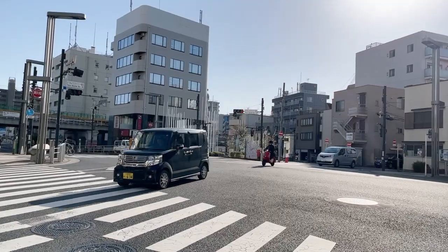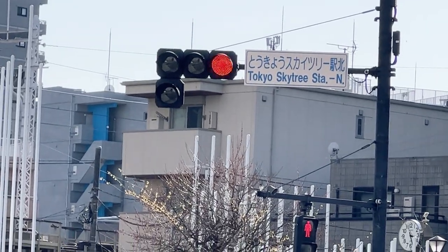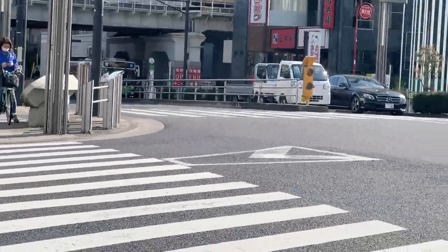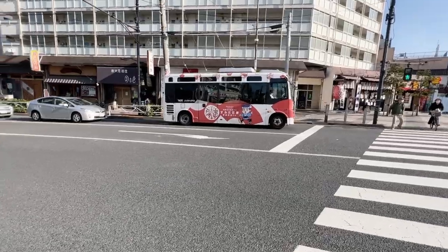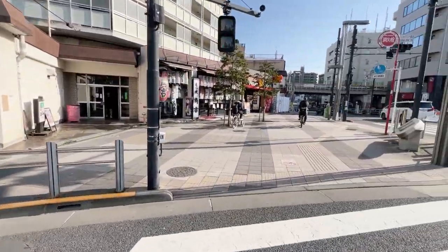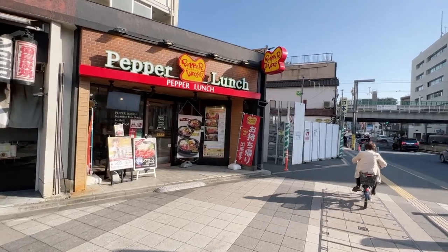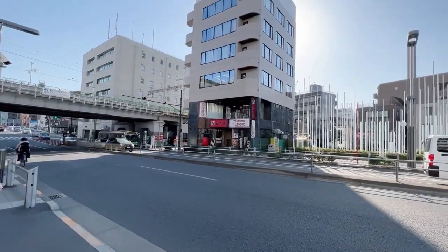So across the street there, Tokyo Skytree, Tokyo Skytree Station. Sumida City Loop Bus. So that was the Sumida River that we just walked over. So I'm guessing this area of the city is Sumida. Pepper Lunch. Pepper Lunch seems to be pretty popular in all of Asia. Is Pepper Lunch in your country?